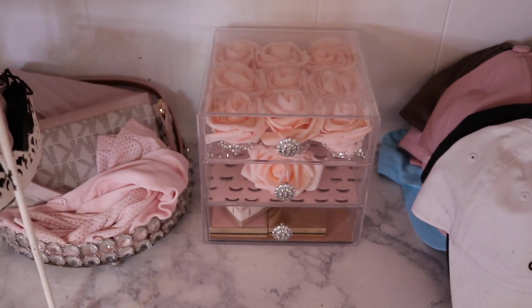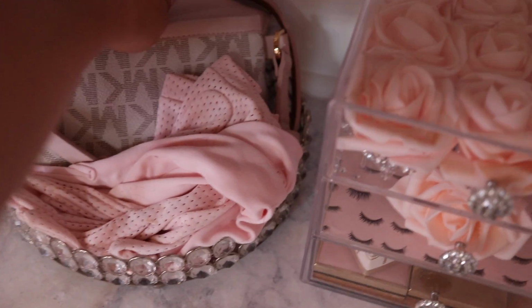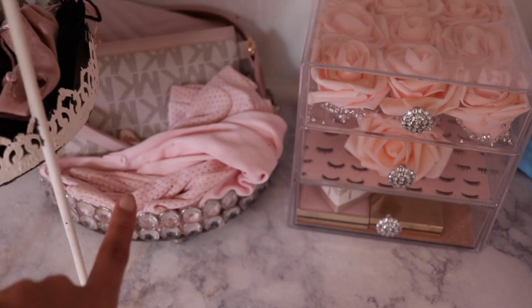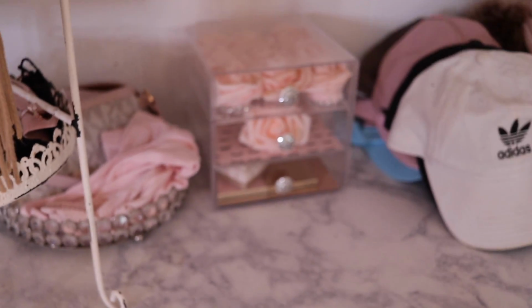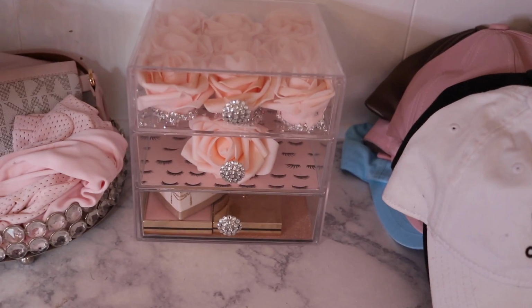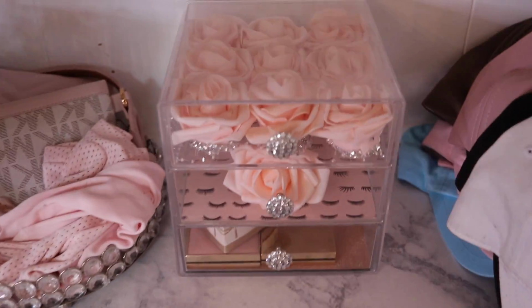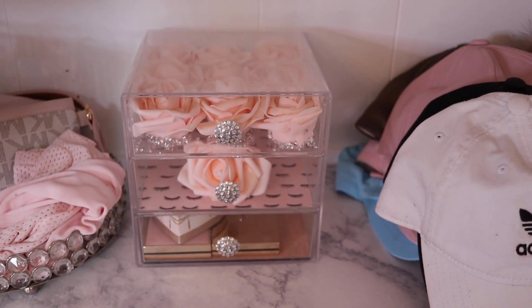And then we get to this side, and then behind here I just have a fanny pack and a Victoria's Secret like wristlet thing, and some antique gloves on this little tray that's from Hobby Lobby. And then I have this little box, and my friend Charlotte actually makes these, so I will link her Instagram down below if you guys are interested. But they are so pretty, and I literally just use it as decor.